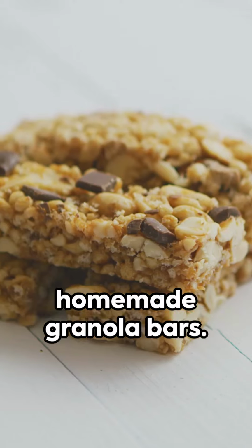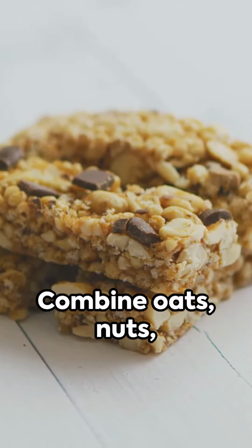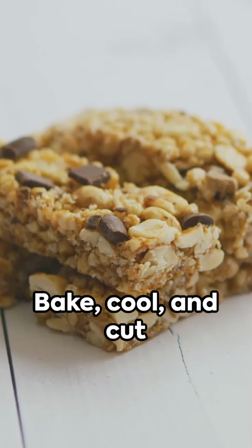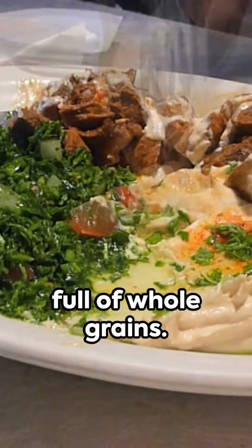Thirdly, consider homemade granola bars. Combine oats, nuts, and dried fruits with a sweetener like honey or maple syrup. Bake, cool, and cut into bars for a snack full of whole grains.